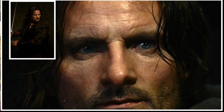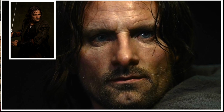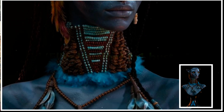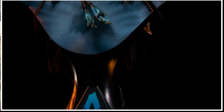You know, they're displaying these large scale Lord of the Rings pieces. They're the only company doing them at the moment, anyway. They're doing these 1/1 scale busts. They're doing the half scale line. Okay, the half scale line isn't necessarily for me, but that's irrelevant. It's still an exceptionally good line. And the new Aragorn piece looks exceptional. Well, we'll actually get to that in a little while. I've got something to say about that.